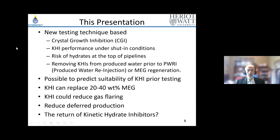So this presentation is based on a new technique, which is not very new at the moment, crystal growth inhibition. I explained to you why we developed this technique. The fact is that kinetic hydrate inhibitors have very low vapor pressure, so the amount of that chemical in the vapor phase is very little. There are worries that hydrate can form at the top of the pipeline.